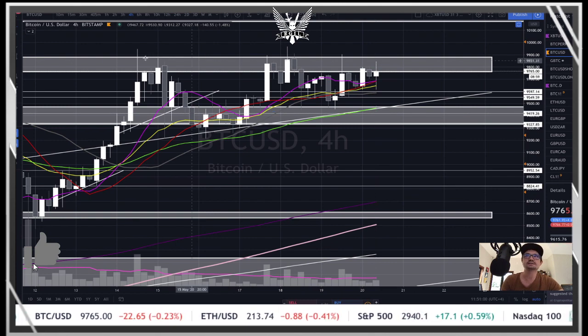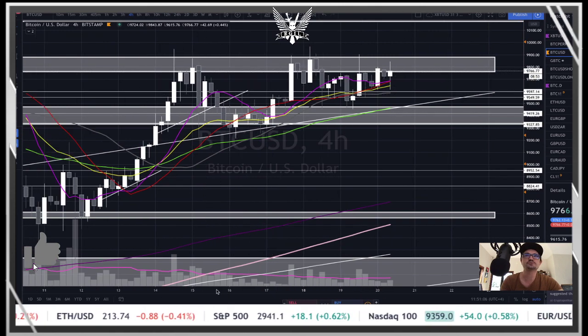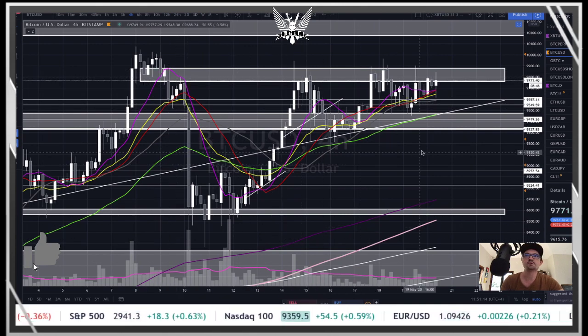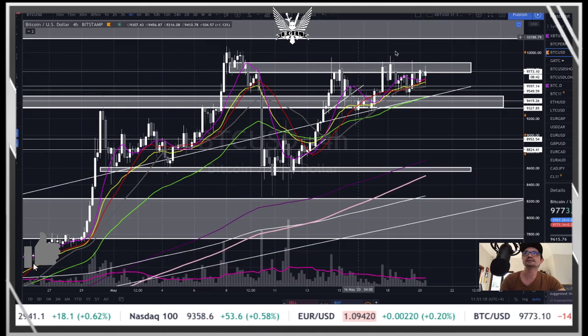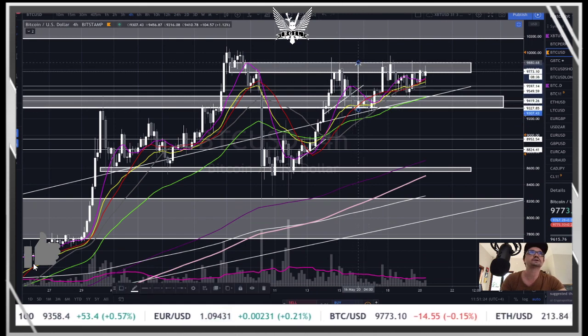The thing I'd like to say about this is, if you look at this, it does look like a bit of a cup and handle here, I would argue, and that does have a measured move. But this also looks like a bit of a cup and handle on a more macro zoomed out view. But I think that this measured move here, if we had to take it, you'll probably find it'll take us into the 10.5 to 11K area. Let's have a look here.